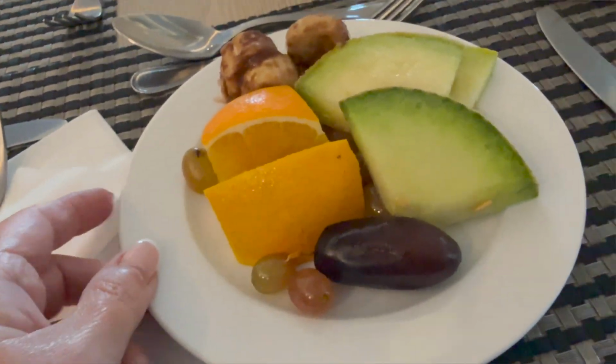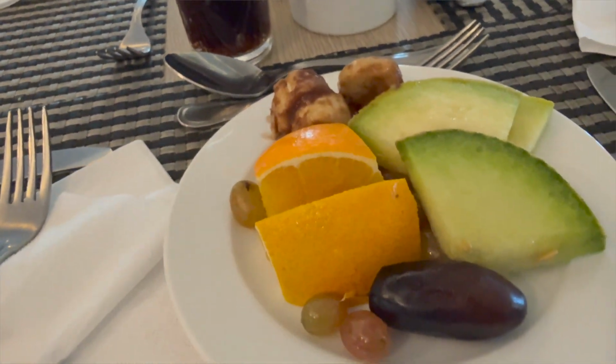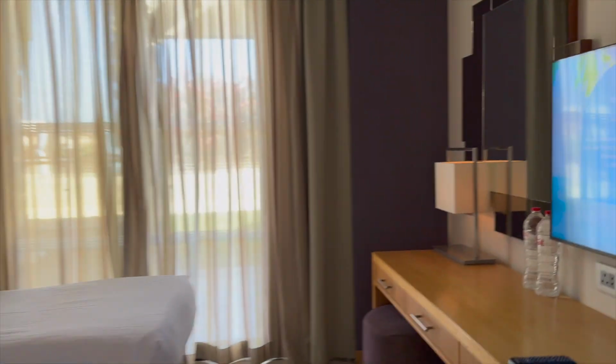But let's start out with the comfort and facilities. Now I found Egypt as a whole, the beds are always comfortable. I've never slept in even like an Airbnb type of place. The beds are always comfortable.